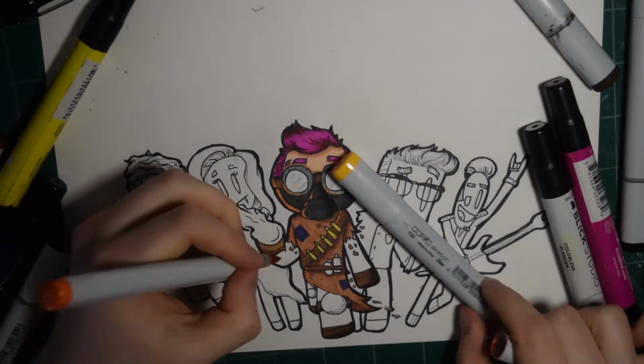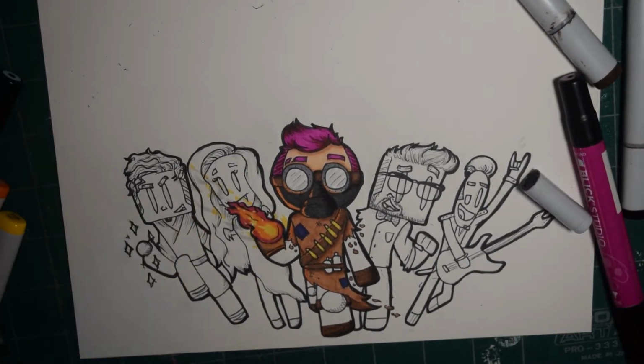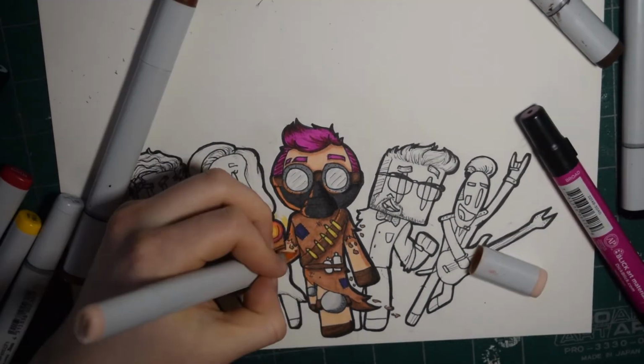So now I'm coloring in the pink-haired girl's dress. I probably should have come up with names for these characters. If you guys have ideas for these superheroes' names, leave them.